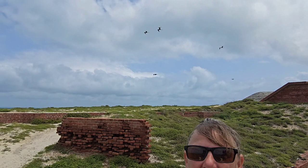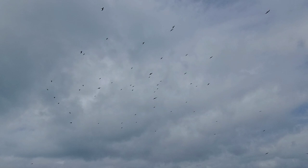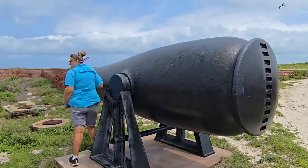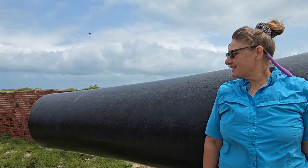Look at the birds just floating around. Yeah, the birds are just kind of hovering. I love the way they just look like they glide. Yeah. Wind!